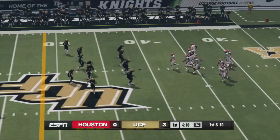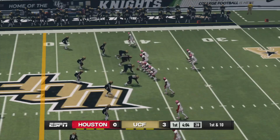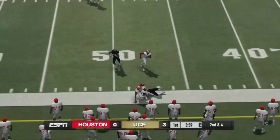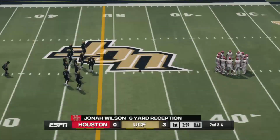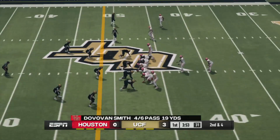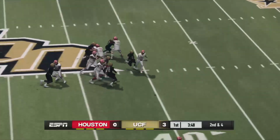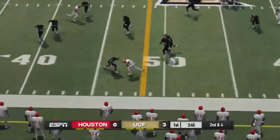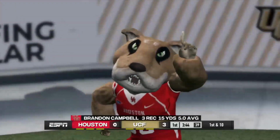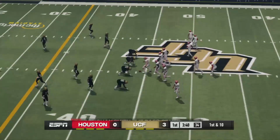From their own 41-yard line, first down. Knocked out of bounds at the 47-yard line. Good for a gain of 6 yards. That'll make it second and 4. Swings it out left to the halfback. And he's tackled in the open field. Thornton makes the tackle at the 44-yard line. From the 44-yard line, it's first down.